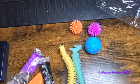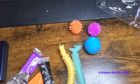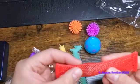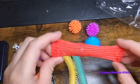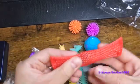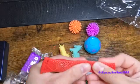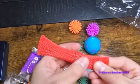Okay, let's see what else, because this is just packed full of stuff. So I didn't actually have any of these. I do have one of these in orange. It's a bit longer and skinnier, but basically what these are is there's a marble inside this mesh, and you push it back and forth.